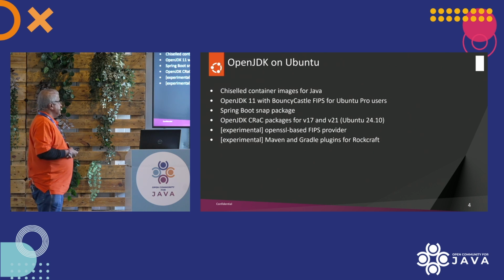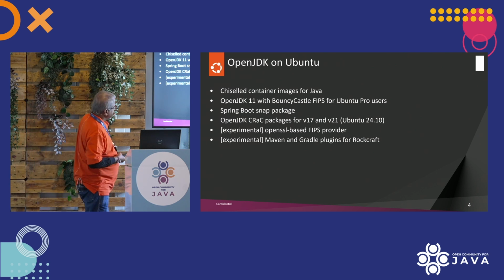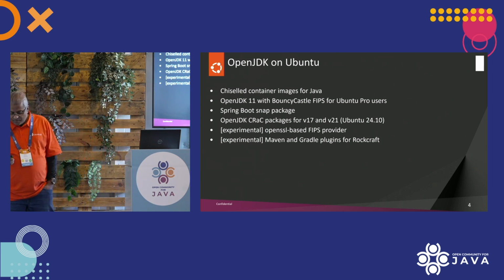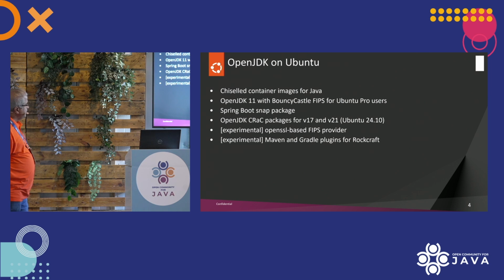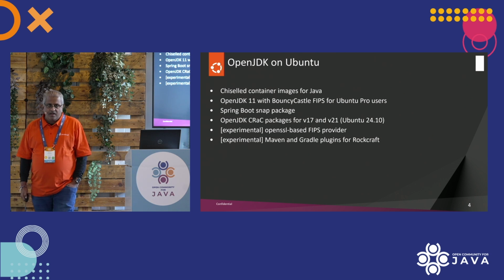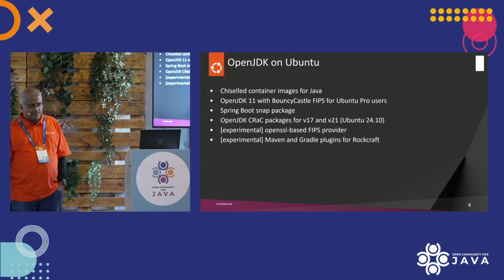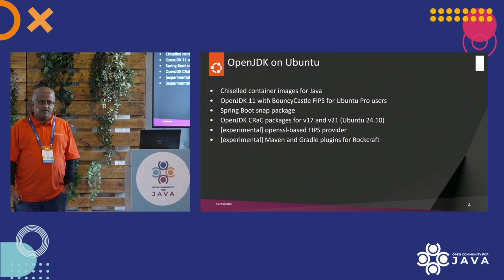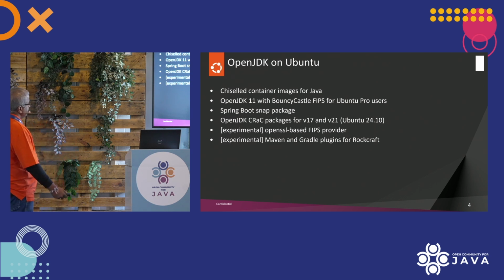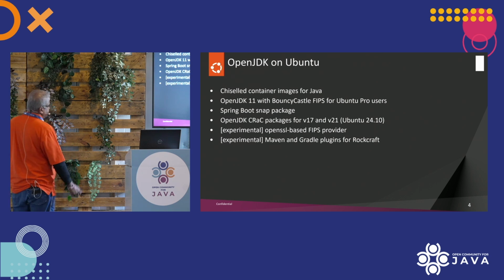And then OpenJDK CRaC is an incubation project at the OpenJDK main. It's based on the Linux CRIU technology. So we have worked and got it working with not only Java 17, but also Java 21, and providing that so that you can launch, using the snapshot restore technology, your Java or Spring Boot applications in milliseconds, the fast start time that he was talking about for Quarkus.